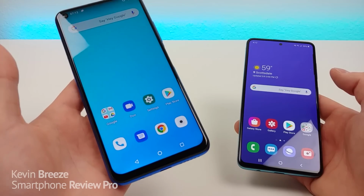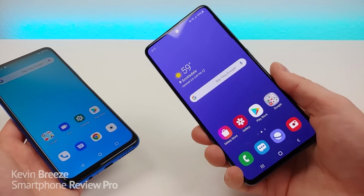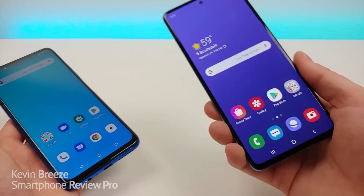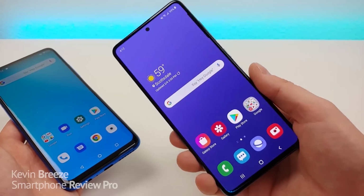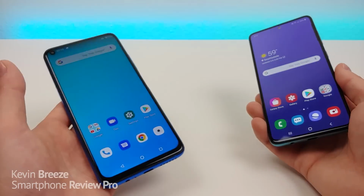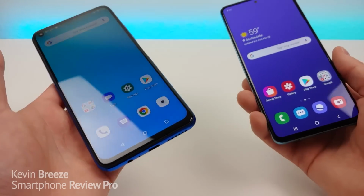And then with the Umidigi F2, we're getting NFC. And with this version of the Galaxy A51, there is no NFC. So there might be other versions of the phone that come out in the future that do have it. I just know that this international Galaxy A51 does not have NFC. So if you want to use Google Pay, for example, then the Umidigi F2 is the only phone of these two that does support that.